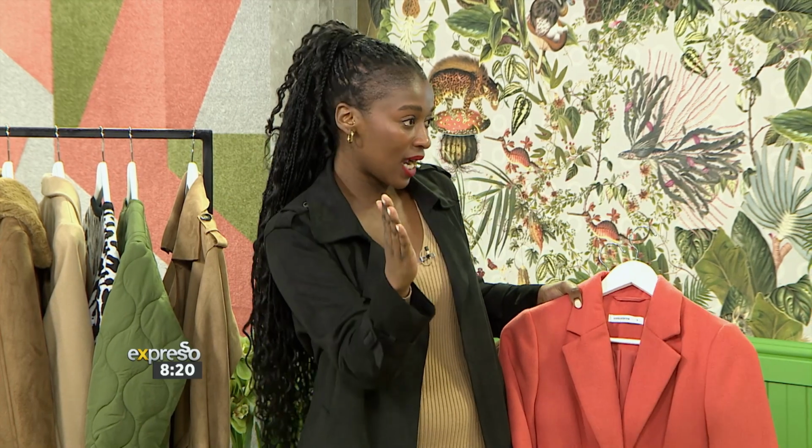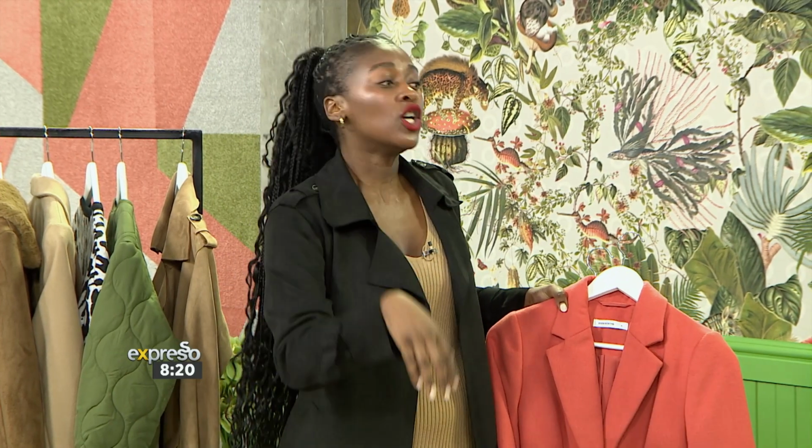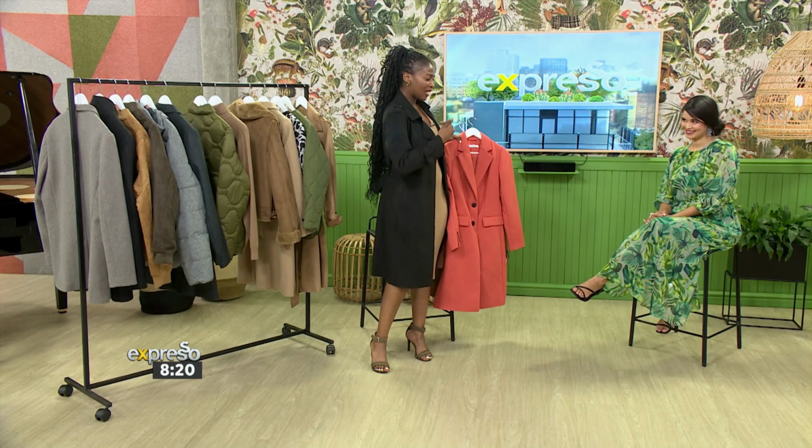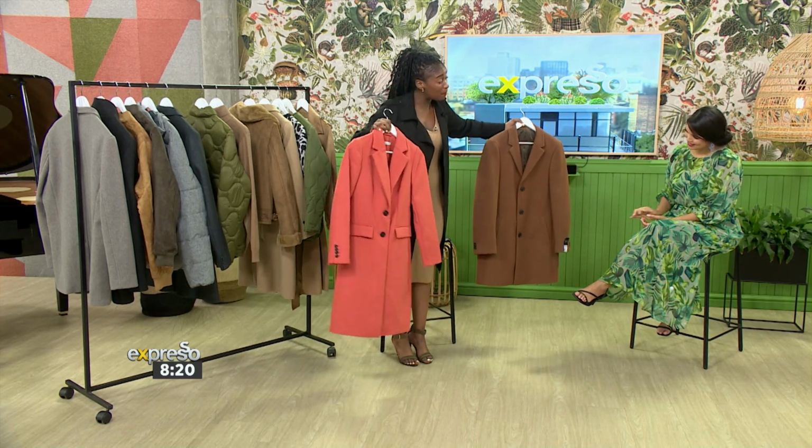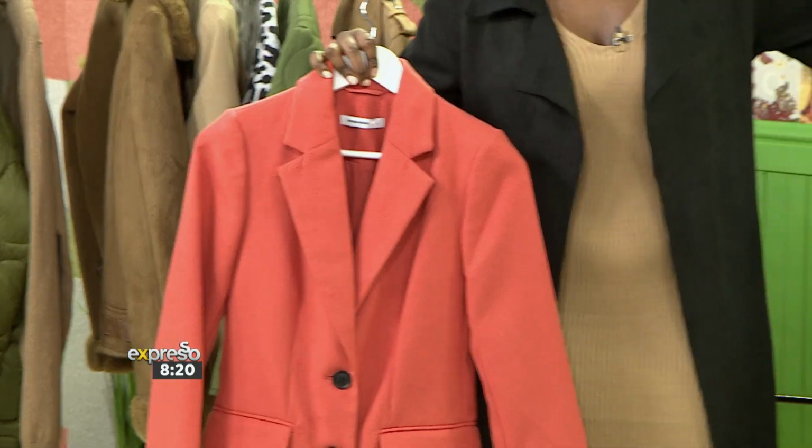So I like to layer with textures, but then I play within one color palette really. I say start with a black and then you can grow with a pop of color. For instance, these colors are really popular at the moment, and this is what we call the melon jacket. Also very soft to the touch.